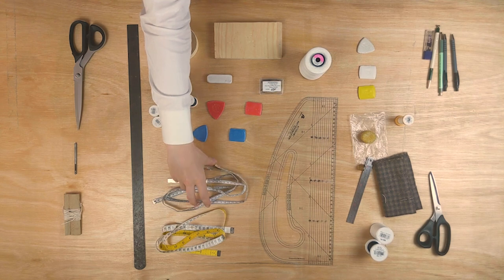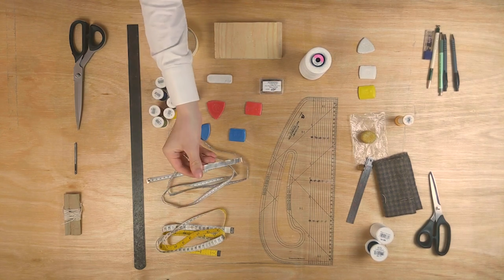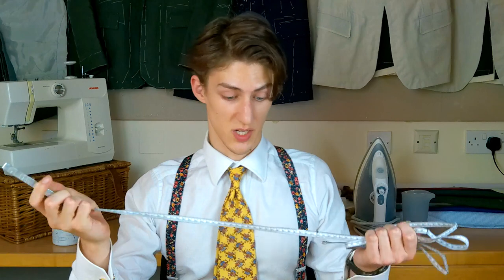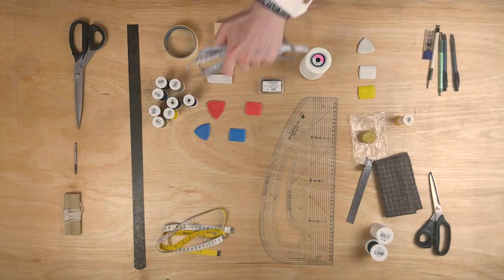For tape measures, definitely get one with a tab. It'll help out with measuring yourself and other people. And a tape measure, of all things, I haven't put in essentials because you're not going to start measuring people immediately. Although, I suppose that is your prerogative.